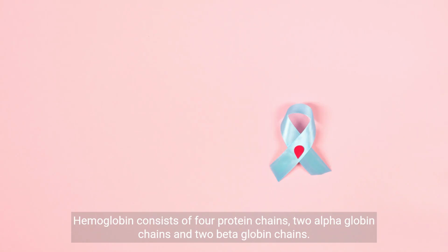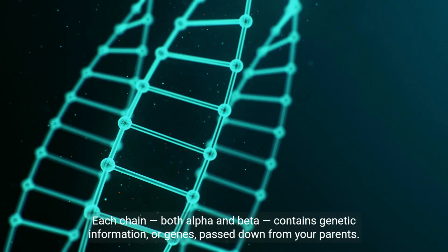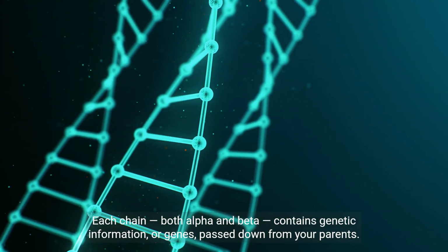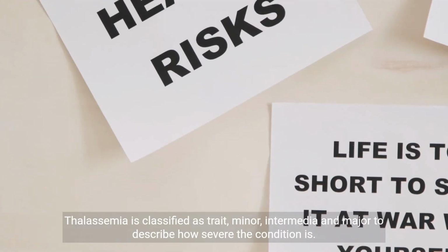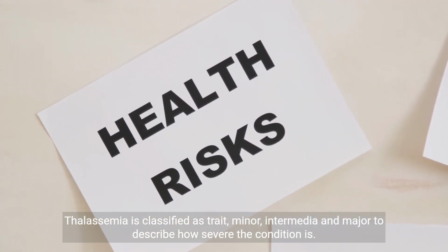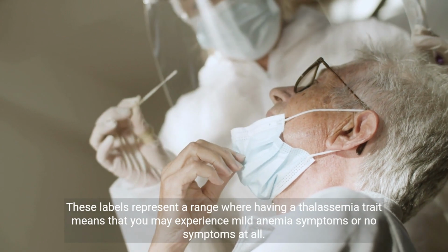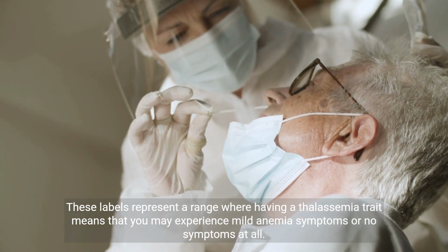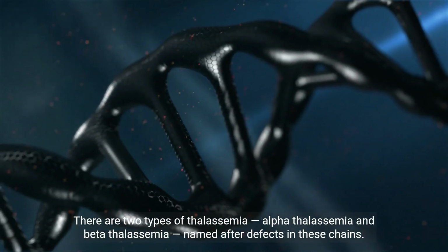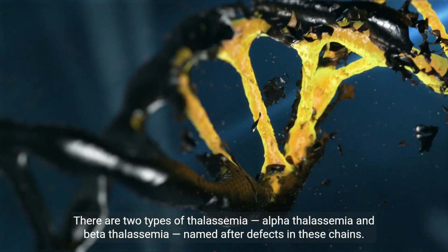Hemoglobin consists of 4 protein chains, 2 alpha globin chains and 2 beta globin chains. Each chain, both alpha and beta, contains genetic information, or genes, passed down from your parents. Thalassemia is classified as trait, minor, intermediate and major to describe how severe the condition is. These labels represent a range where having a thalassemia trait means that you may experience mild anemia symptoms or no symptoms at all. You may not need treatment. There are 2 types of thalassemia, alpha thalassemia and beta thalassemia, named after defects in these chains.